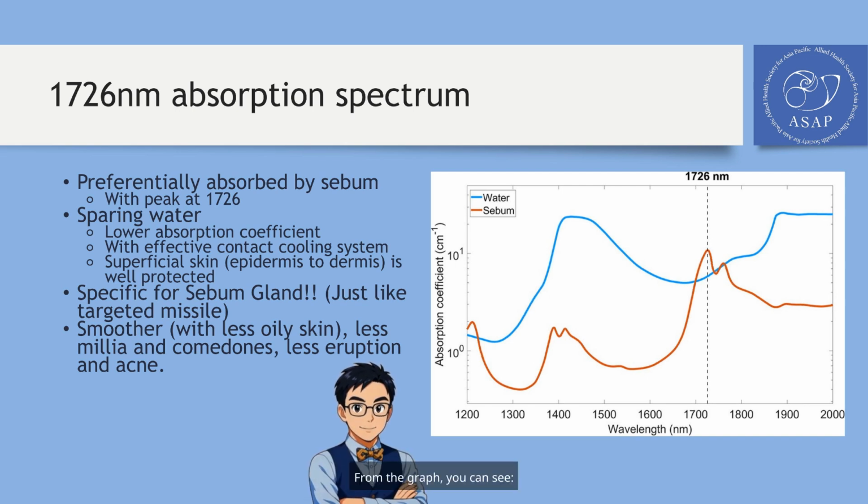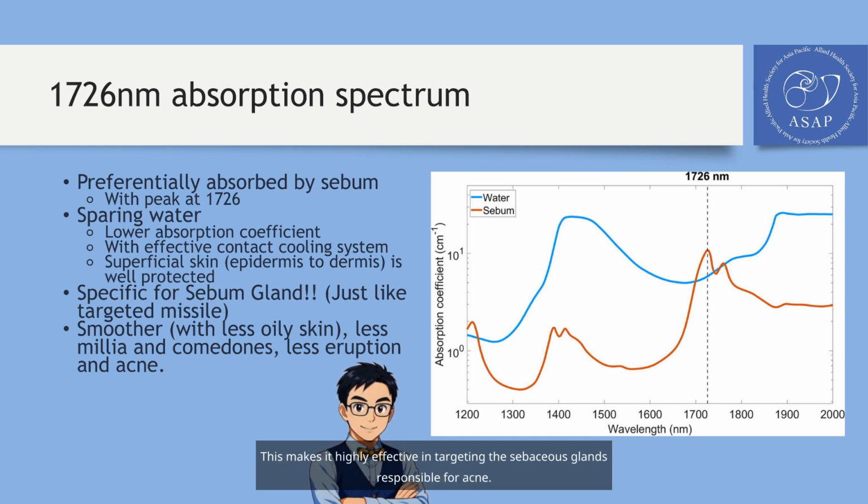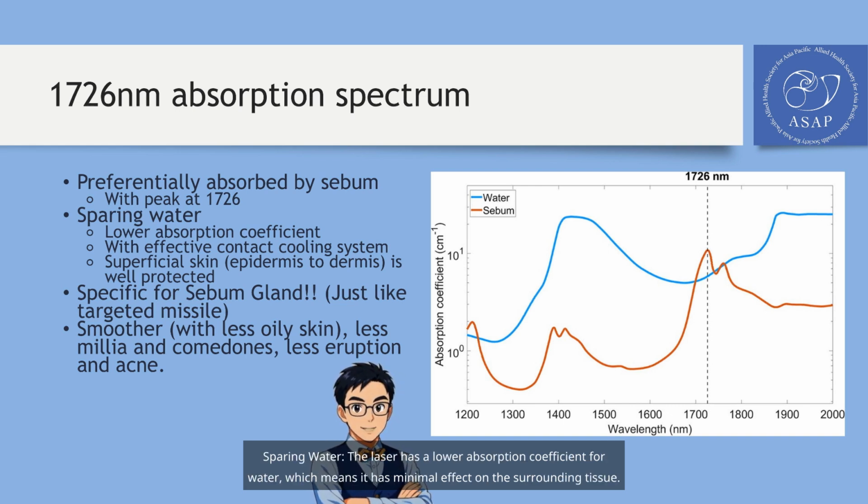What it shows here is the absorption spectrum of the 1726 nanometer laser, which shows its unique targeting ability. From the graph, you can see preferential absorption by sebum. The 1726 nanometer wavelength is primarily absorbed by sebum, with a peak absorption at 1726 nanometer. This makes it highly effective in targeting the sebaceous glands responsible for acne.